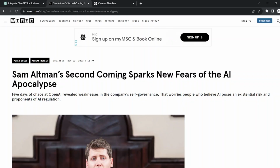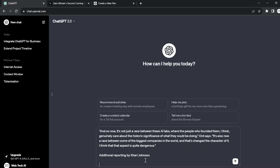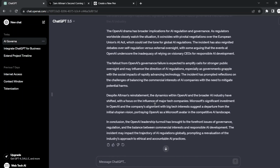Suppose if I want to go through this article and I don't have the time, then simply I can copy the entire article and paste in ChatGPT and ask it to summarize. ChatGPT will summarize it for you.